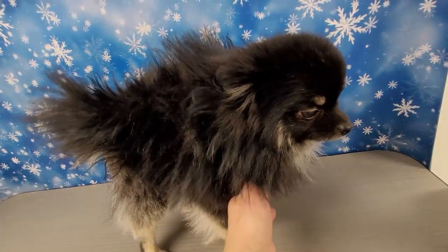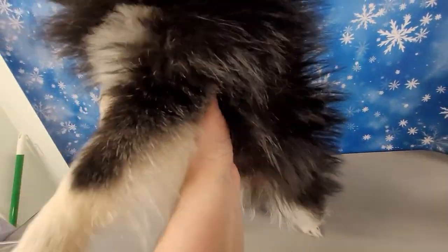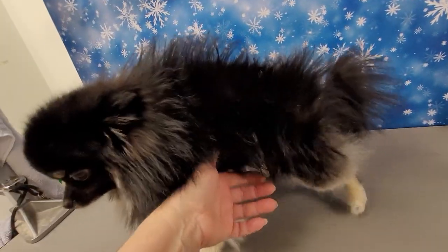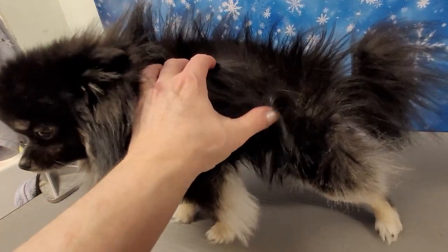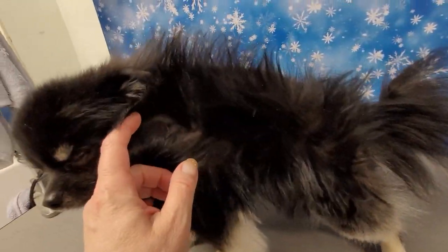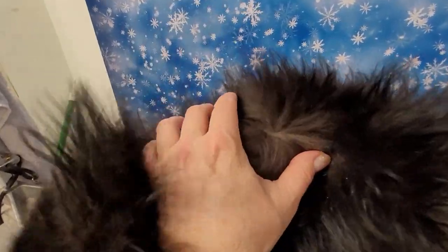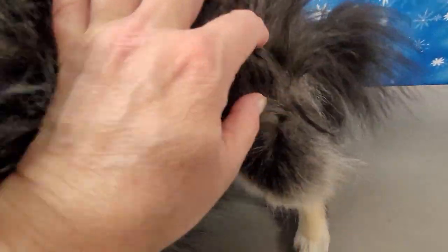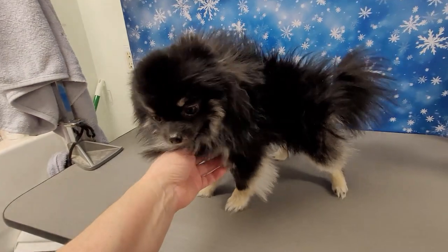But what I'm going to do first is give him a bath and blow out that coat. So I'm hoping that it'll blow out and it can be brushed through properly, and then I'm going to give him a trim. It's not too bad up here, just the back end looks pretty tight and around here. So anyways, isn't he adorable?